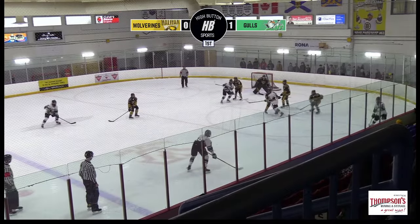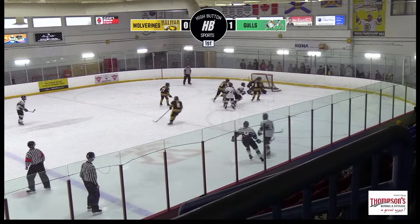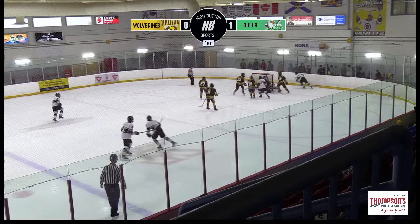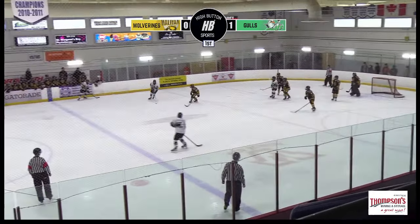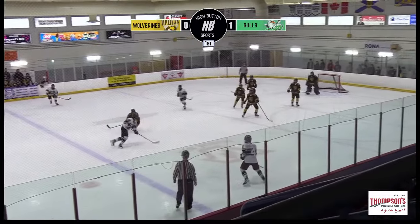Brought to the corner now, back to the point. Shot on there as he takes his time with that one, but it's deflected again, this time into a body, so doesn't get there. Back to the Gulls as they pick it up, circling.